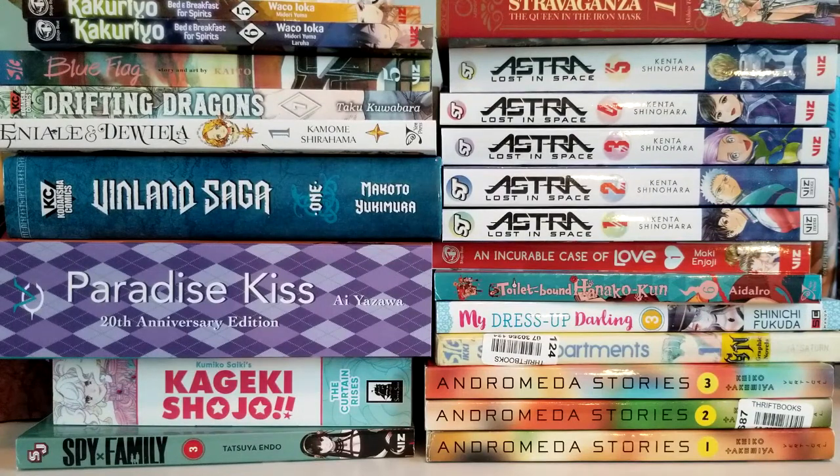This was my manga haul for January. I honestly picked up a lot of volumes this month. It was actually so many that I am very behind on my TBR. So definitely stay tuned to hear a lot of my thoughts on these various series.